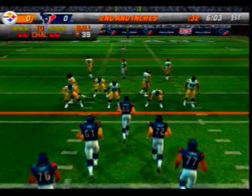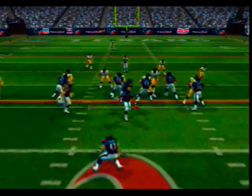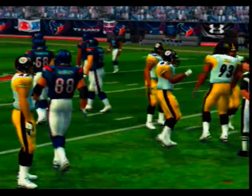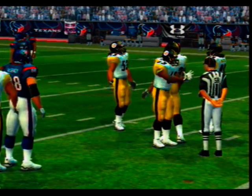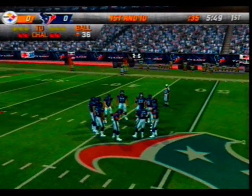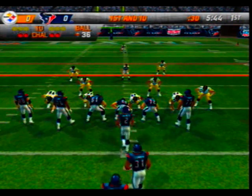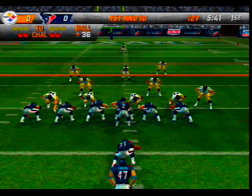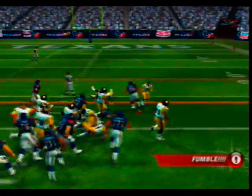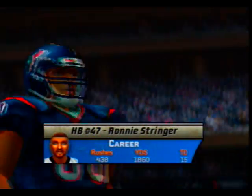Second and inches. Ball on the 39-yard line. Only one man back. A little misdirection. Howard comes up to make the play at the 36. Fresh set of downs after the misdirection play. First and 10. Ball on the 36-yard line. The Steelers line up in a 4-3. They give it to the halfback. Fumble, loose ball. The Texans scoop it up. And you know the defense is very angry at that missed opportunity.